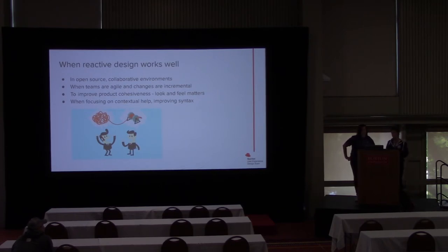Also to improve product cohesiveness. We kind of joked about it, just sticking a Band-Aid on it, but it's actually important. So look and feel does matter. Looking at some of those screenshots from the beginning of our products, way back when in 2013, I think they were from, the portfolio didn't look cohesive, and that's something that at Red Hat we've been trying to focus on, to make it look like one cohesive unit. So some minor tweaks you can make by being reactive could be some visual changes, look and feel things. They're important, and they do make a difference at the end for the full user experience and user flows.